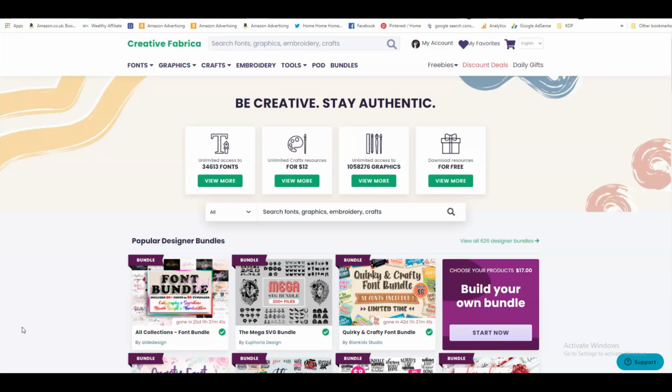Now, I know Creative Fabrica is not free, but I just want to talk about it because I don't make any interiors anymore. That is because Creative Fabrica has got so many good book interiors now. When people started uploading their designs, there weren't that many to choose from, and some of them were not as good as they are now.